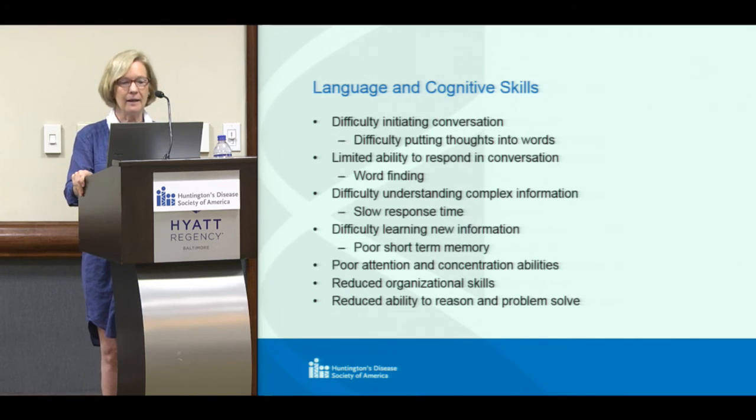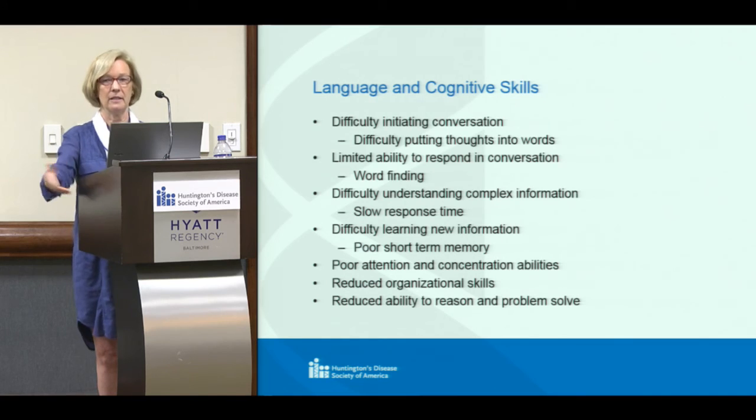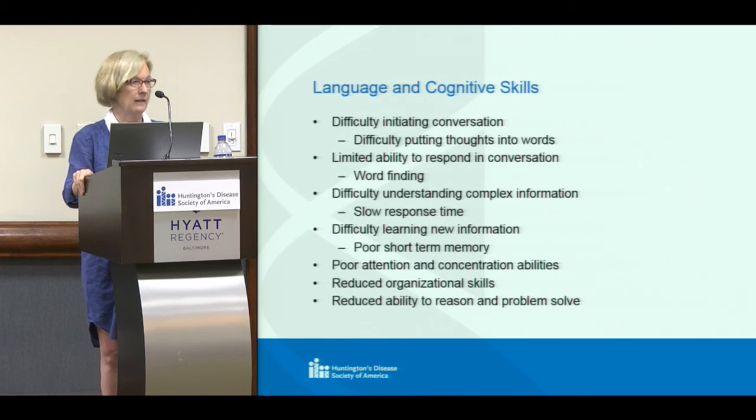So a lot of language and cognitive skills, these are some of the difficulties, some of the things you might see. Initiating conversation, getting words out of your thoughts, bringing the thoughts down into the words. Limited ability to respond in conversation, word finding is often part of the problem.